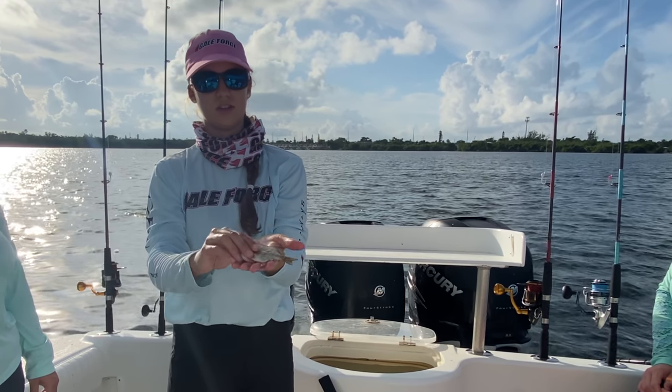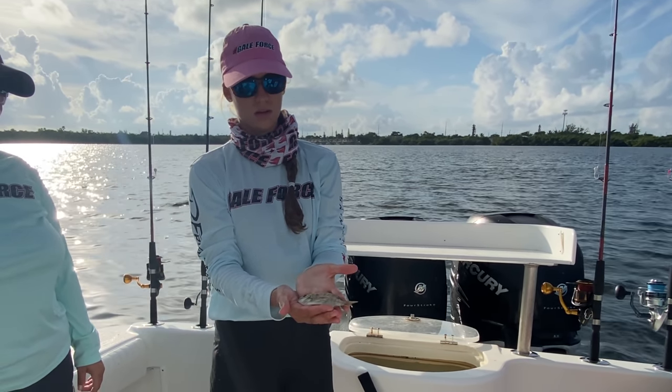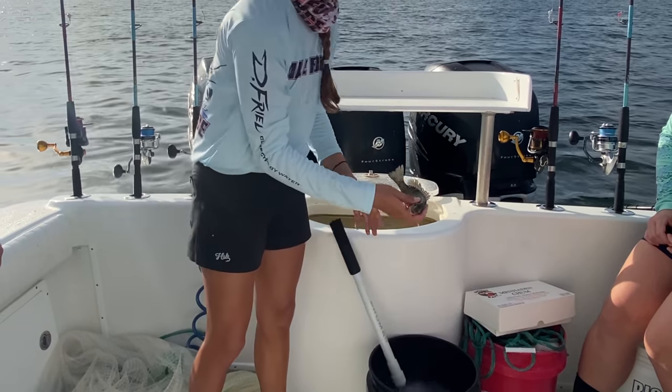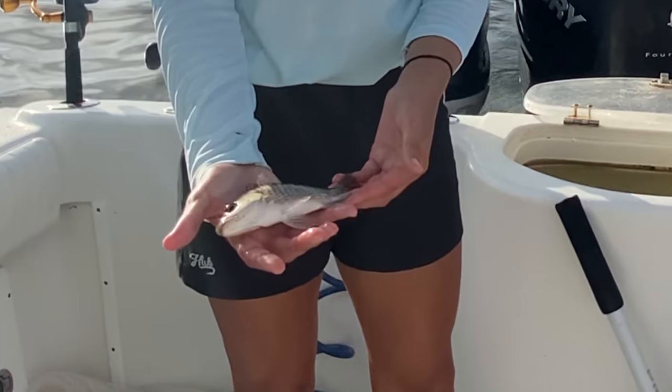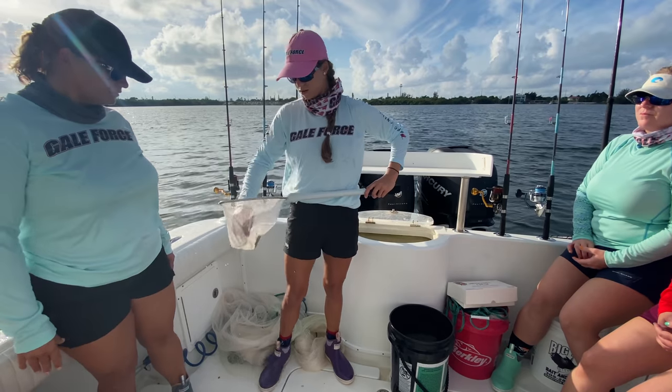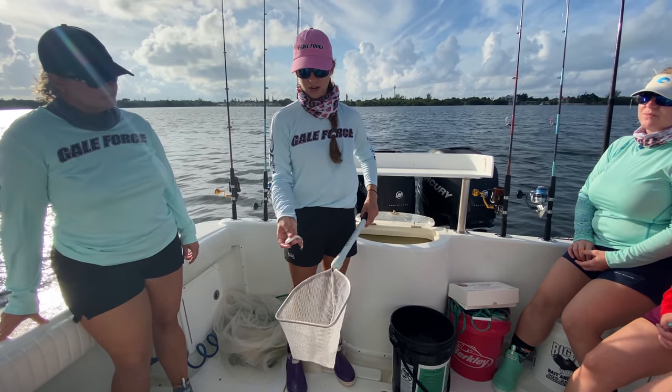So these are our pinfish. This is a pretty good size one. He's kind of small. We'll put him in the well. So this is a small mangrove snapper. You guys see that? We catch small snappers, and the bigger ones we'll catch on the reef, so we'll probably catch them today. So these are the smaller pinfish. These are nice sized ones.